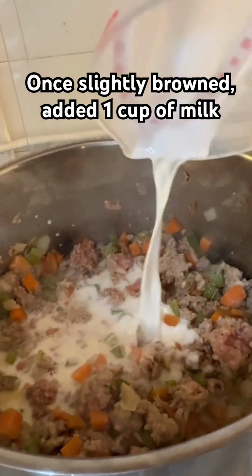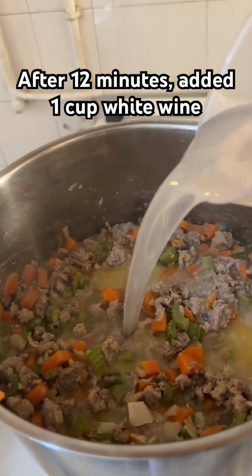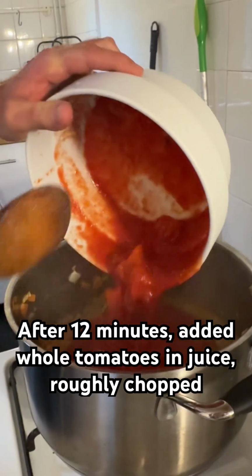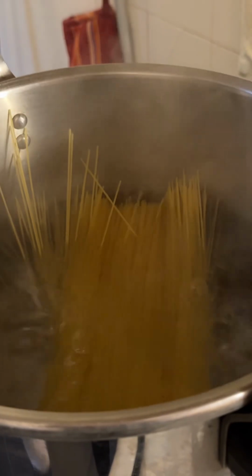Once the meat was browned, I added a cup of milk, let that cook down until it was clear, and then after about 12 minutes, added a cup of white wine, and then added a can of tomatoes that I roughly chopped. I let that simmer for about an hour before getting the pasta started.